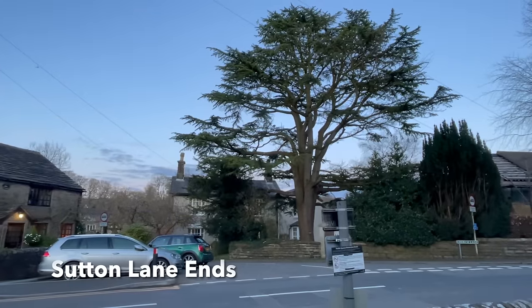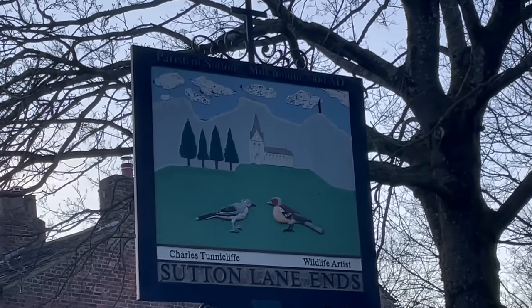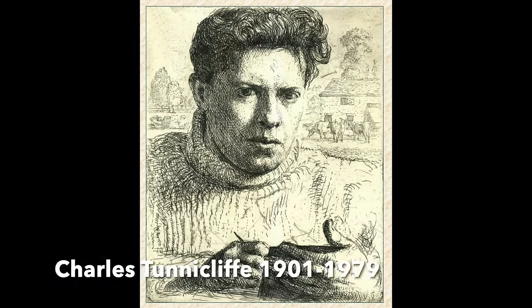I ended up in this spot, right near Danes Moss, before I had to move the boat backwards before I went away. Now, walking through Danes Moss is a really interesting village, and I want to take you there because it links to Tunnicliffe. Charles Tunnicliffe lived in Sutton Lane Ends, and until he became an established wildlife artist, he grew up on a farm there. He's illustrated many books in his lifetime, and I've got a copy of his book called My Country Book, where he describes one of his favourite walks.